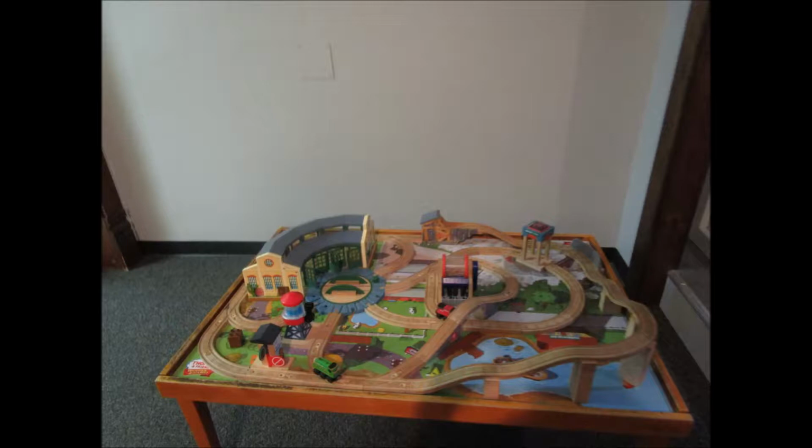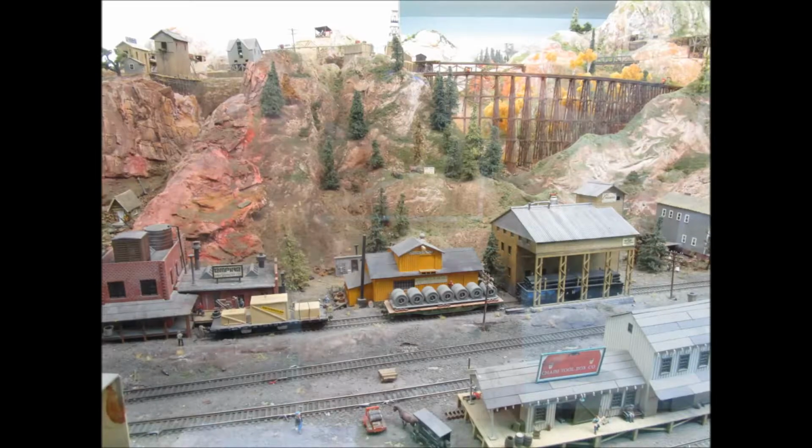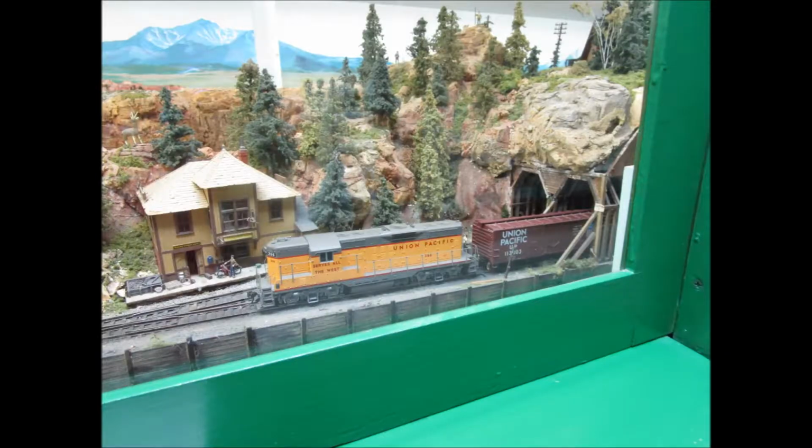Detailed Thomas & Friends wooden railway train table with learning curve duck and caboose. Another interesting thing here was the old railway padlocks and keys. Also downstairs was this massive HO scale model railroad, which was very well detailed.